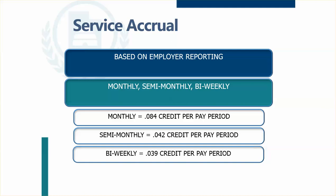And as you can see up here, if you are a bi-weekly employer, every time you submit a file for your employees, they earn a certain percentage of their credits. So in this case, with our example, bi-weekly, that employee would receive 0.039 credits per pay period. And when you submit that 26th file at the end of the year, your employees should all have 1 year of service. So you can see the questions on the previous screen.